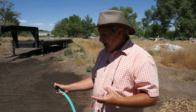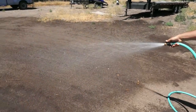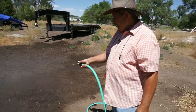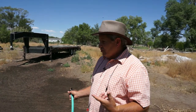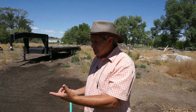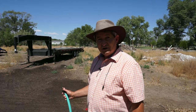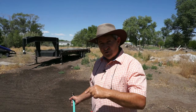I could use a detergent like Ivory soap on this, and it'll break the surface tension of the water, and the water will penetrate the soil, but I'm not solving the problem. I'm only covering up the symptom. And so as soon as the soil dries out, it's right back to square one, hydrophobic soil. So in agriculture, they sell surfactants or wetting agents to get the water to penetrate the soil, but that's not the solution. The solution is to go back, observe how nature works.